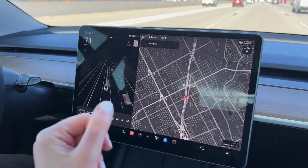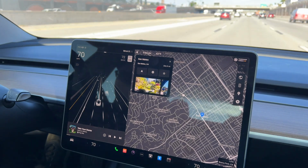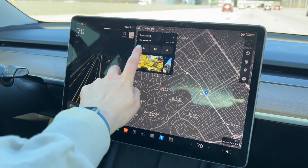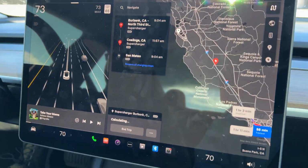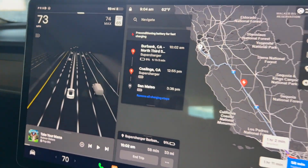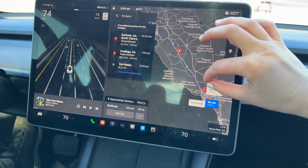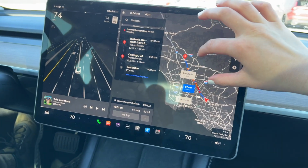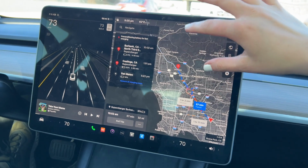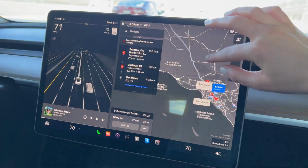On our way back up north, we just type in where we wanna go, and it'll route us. Directions, a couple stops on the way. We do have the option to add more if needed, but this looks like it'll be good. It'll get us through LA with some traffic, and first stop in Burbank again, and then we'll head up north.